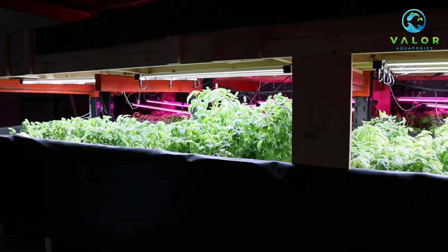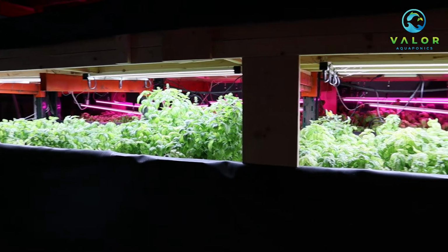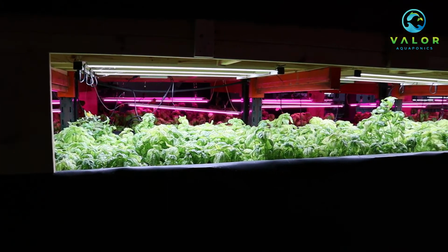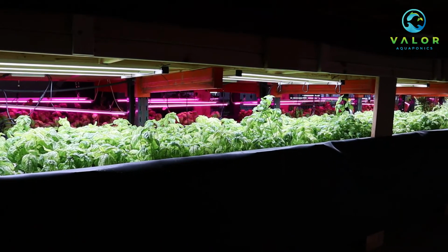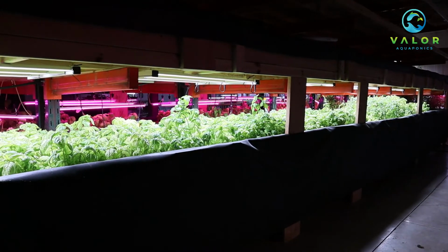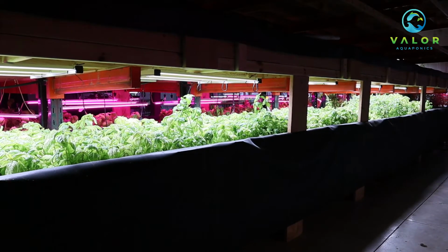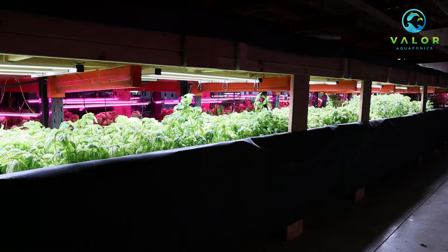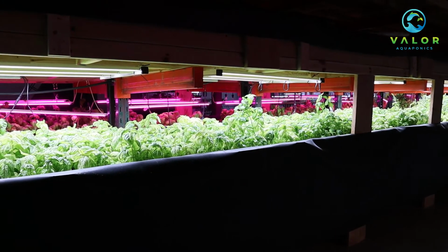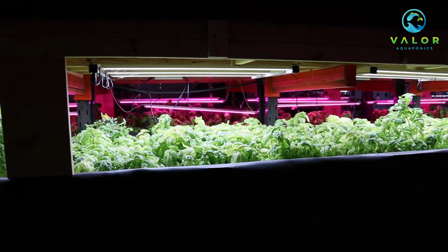Here you're going to see the whole row under these really nice grow lights. We happen to like them very well. Our basil grows twice as fast under these grow lights than under the purple pink lights that you see. This is an entire 50-foot row that is currently growing basil. This whole row is for our customer, Good Harvest Market in Pewaukee, Wisconsin.